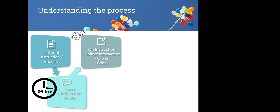If you then instruct us, this is the slow bit, because we then have to collect the information. That's the bit that we're not in control of, because although we have a very good process for only asking for the information we need, chasing the information and checking the information, we are in the lap of the gods for many pension administrators who currently, dare I say, hide behind the COVID excuse of delays.